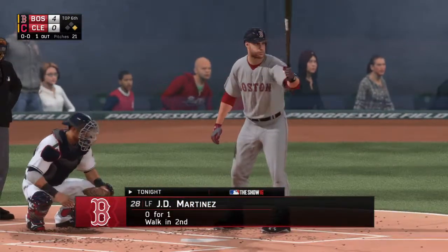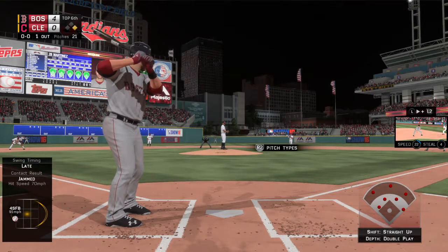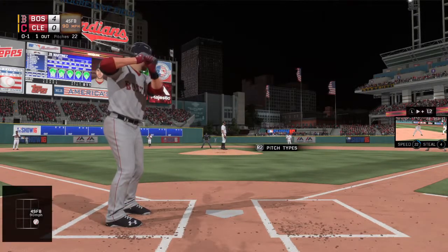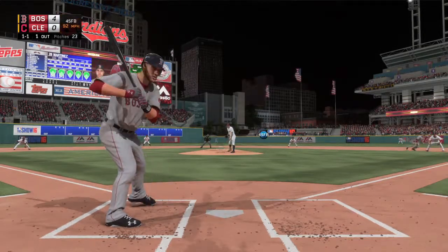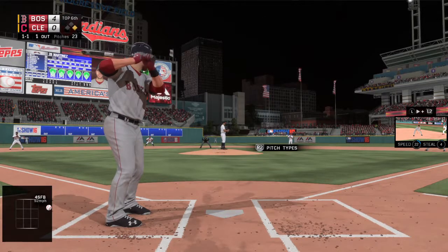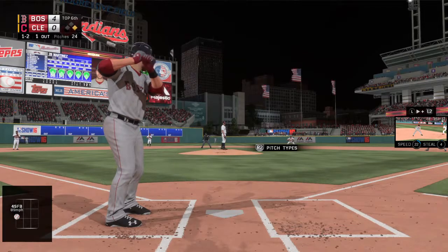J.D. Martinez will step in. A ground out victim his last time. And Matt, with the double play in order, they'll obviously be looking to induce another ground ball out of him right here. First pitch of the at-bat on its way. Fastball in there for a called strike. That misses wide. 1 ball and 1 strike. Here it comes on 1-1. And he'll take a look at a strike on the inside corner. It's 1-2.